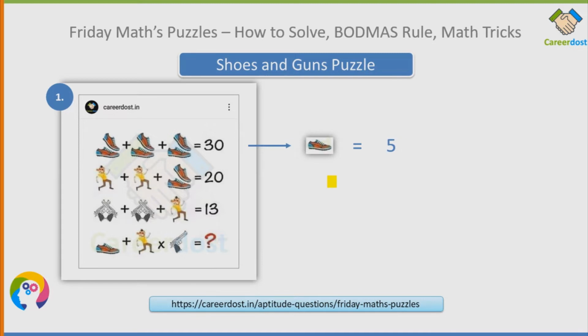Once we know the value of the shoes from the first equation, we can put that value in the second equation and get the value of the man as 5. Now in the third equation, when we know the value of man, then we can easily get the value of one gun as 2. Now in the last equation, we can see single shoe plus single man into gun. We have already found the values of all these 3 items, so we just need to put the values here. So 5 plus 5 into 2. This will give us 15.